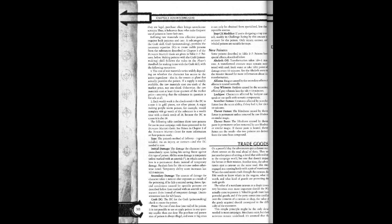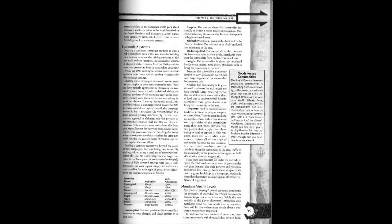The simple principle might be the only detail needed in most campaigns. Merchants exist, but their activities remain undefined. It's assumed that the general populace of the campaign world goes about its business and keeps peace at the level described in the Player's Handbook and Dungeon Master's Guide. Some campaigns, however, benefit from a more detailed approach to economic systems.